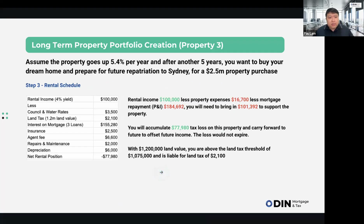What does it look like in the rental schedule? The yield may be a bit lower on a house at this price point, maybe between 3.5% to 4%. Let's use 4 for now.